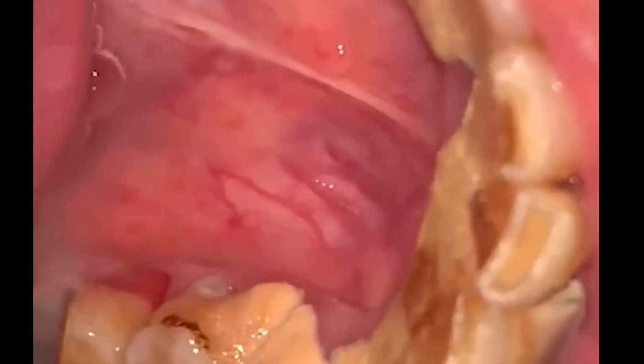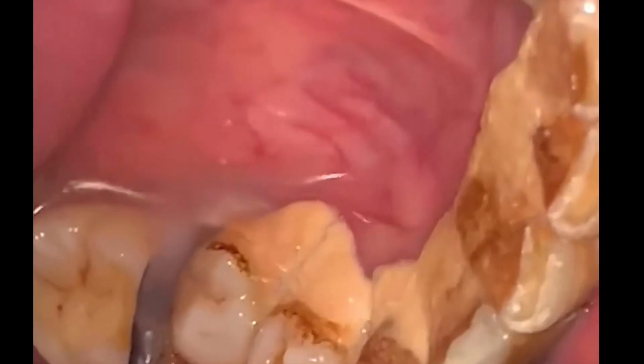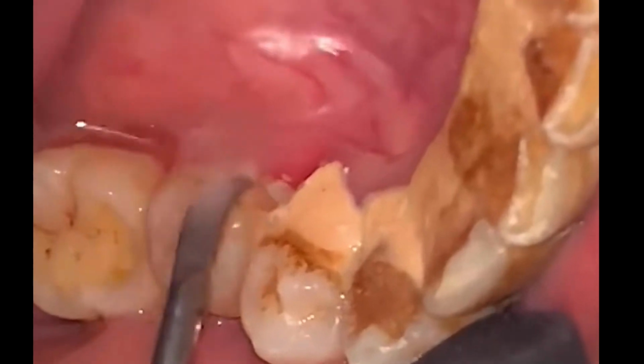Your gums are just gonna be sore after the cleaning, but that's why we call this a deep cleaning, because it is definitely different than a regular cleaning. A regular cleaning is every 6 months. A deep cleaning is every 3 to 4 months, which leads me to my next point.